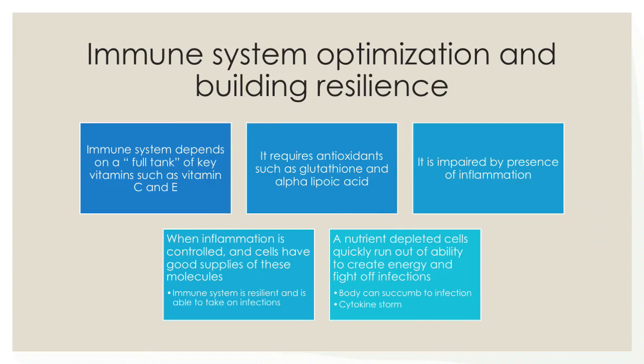So like we understand, let's say with COVID, you may have heard this term cytokine storm. The body goes into this essentially uncontrolled buildup of inflammation. It just revs up until it runs out of these antioxidant molecules. So this is why we always talk about how important it is for the person to be resilient in the first place. It doesn't matter what infection you're talking about.